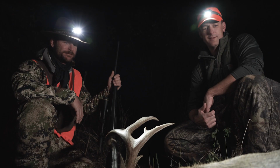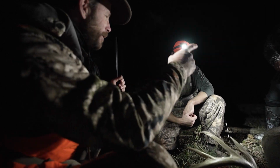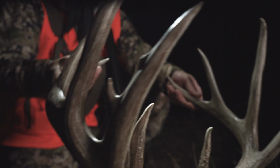Good work, man. Now the fun part happens where we get to drag this puppy out. Thankfully we don't have to go too far. But I'm gonna carry the rifle. Will you drag him out? That's fine. I can do that. I'll just put him right on my back. I appreciate that. Put him in the truck when you get there. Don't put him down.